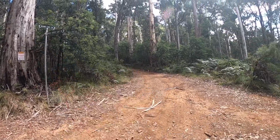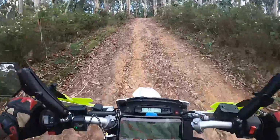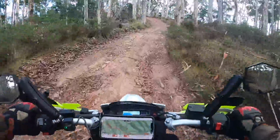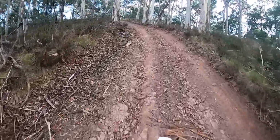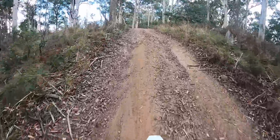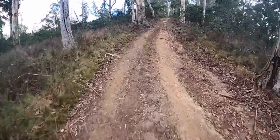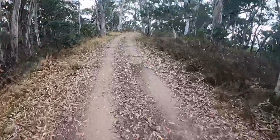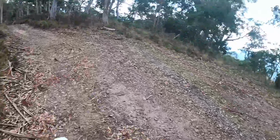So looking forward to getting in here. This is a good spot. I do love a ridge. Nice. Very top. It's the peak.